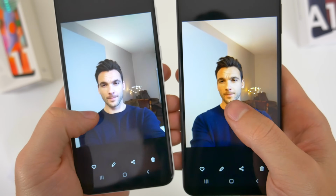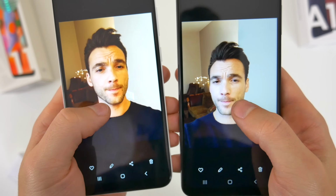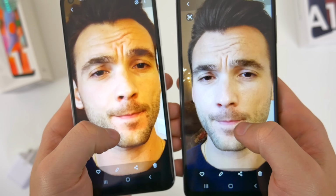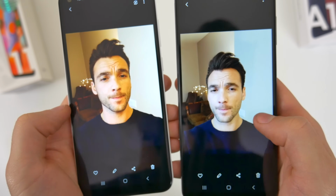On the flip side, with the selfie cameras, which are slightly different lenses here too, the results sort of flip. The A12, again, is much more detailed, but is now a darker, more saturated shot in comparison.